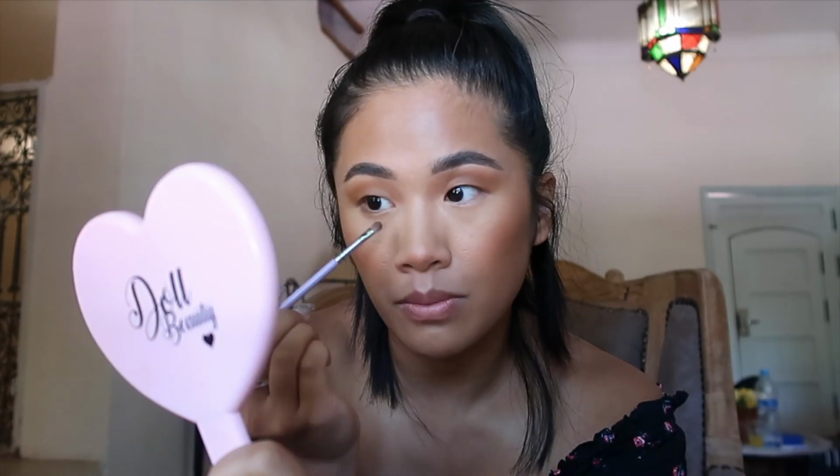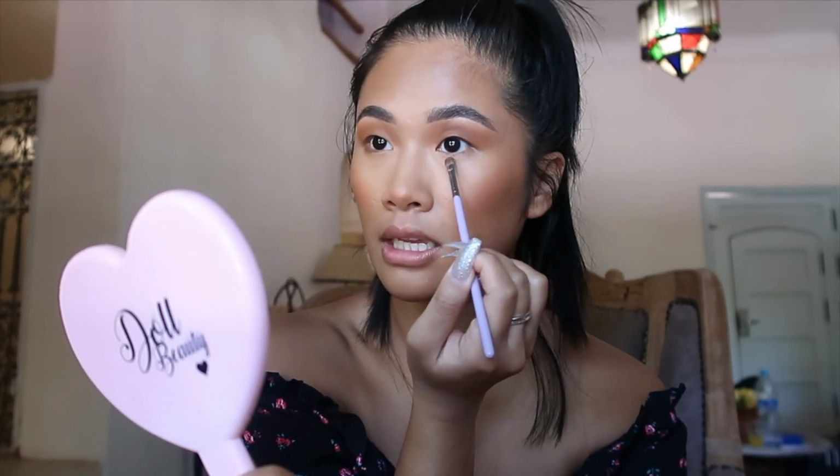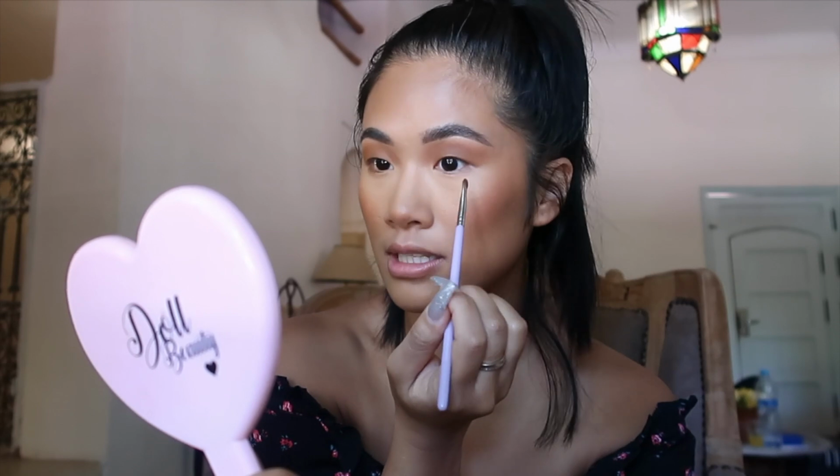And what I'm gonna do is put most of the bronzer on the end of my eyes and leave the front half lighter so my eyes just look a little bit bigger. Ta-da! And that's all I'm gonna do for the eyes. I'm just gonna throw on some eyelashes.